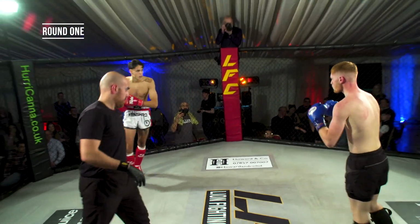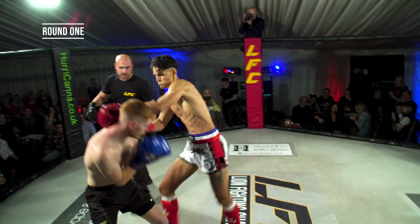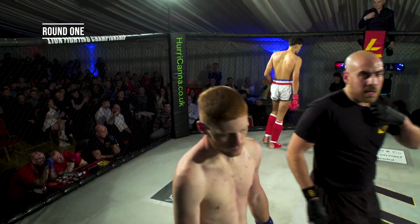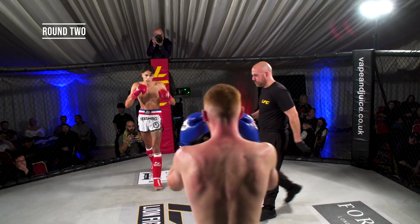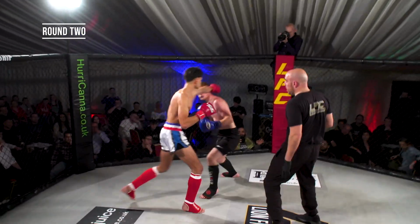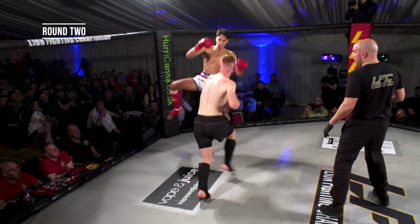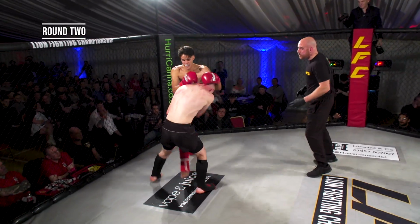Yes, we've seen many times someone having a height and reach advantage, but it's knowing how to use it, and I feel that Westcott has used it very effectively. So, round 2 of 3, and he needs a big round, Toby Keith. But you get the feeling that Alex Westcott will be told just to do more of the same. Keith really needs to get inside his taller opponent and work now.